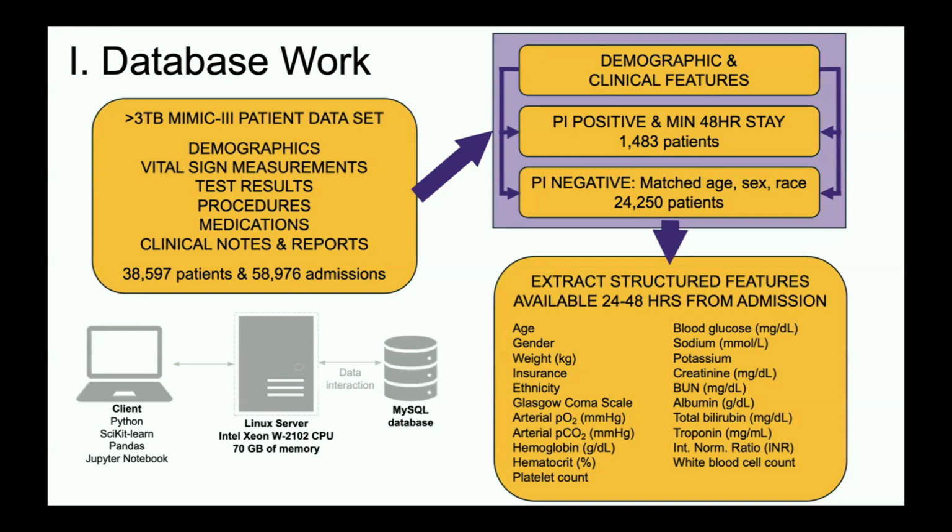And so this left a total of 25,733 admission pairs to identify and extract structured features from the original tables for a total of 23 extracted features, as you can see down on your bottom right. And 1,483 of these patients acquired a pressure injury and over 24,000 did not. So the data from the multiple files or tables was joined by hospital admission ID and stored in a comma delimited format.